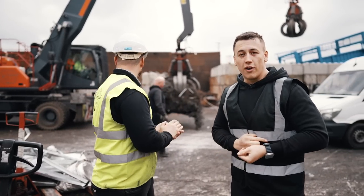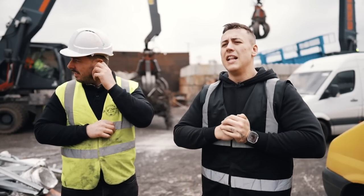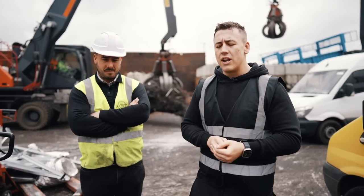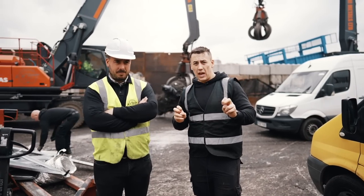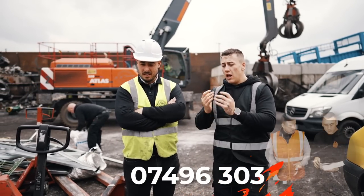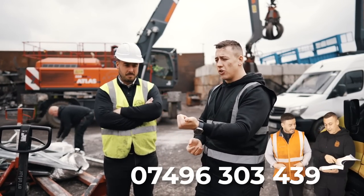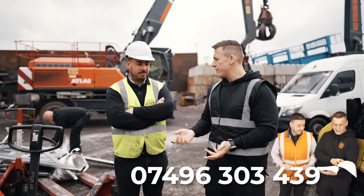Right, the main difference between light iron and shearing is basically light iron has some sort of contaminants on it and shearing is, I'd say, unbendable. Like a girder or a pallet truck. Light iron has contaminants on it, i.e. a washing machine, glass door, concrete ballast at the bottom. It's not clean scrap. Correct.